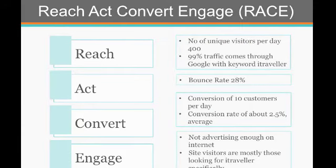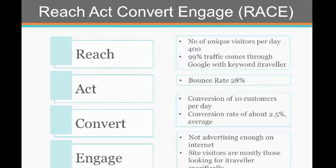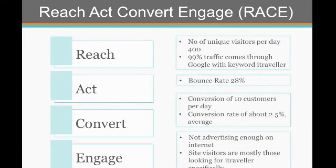Coming to iTraveler statistics, the number of unique visitors per day seems to be 400, and 99% of the traffic comes through Google with keyword iTraveler. Not all those visiting the website will actually look at more than a page. How many of the visitors are engaged to spend time on the website is measured by ACT.